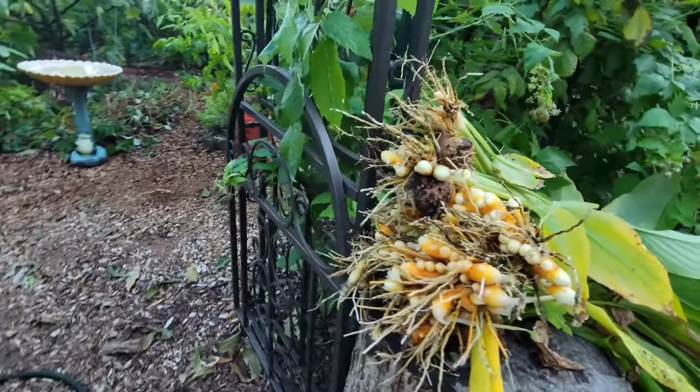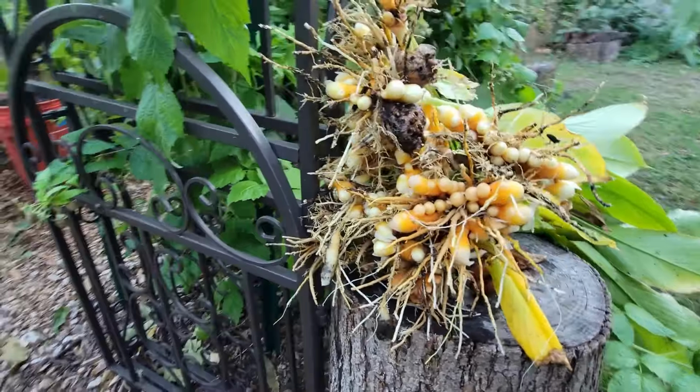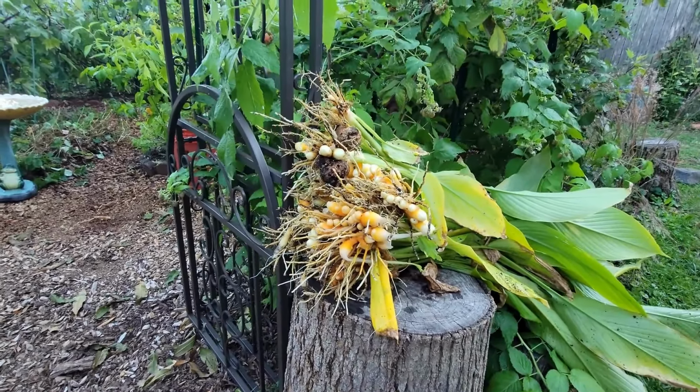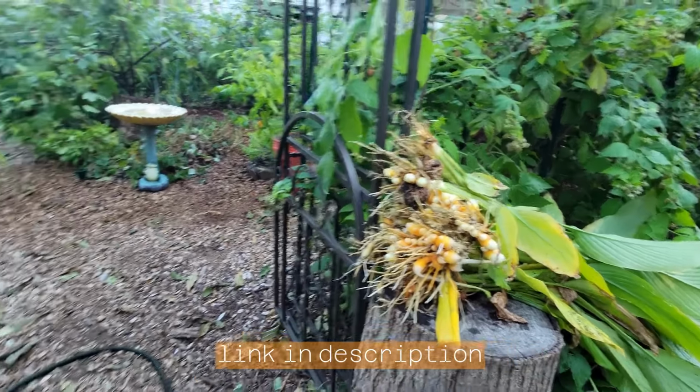This is what we got out of our in-ground turmeric. Still a pretty good harvest, but nowhere close to our containers. If you haven't checked out that video, it's linked above.